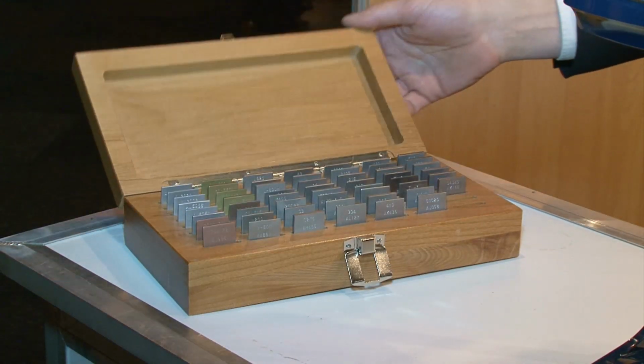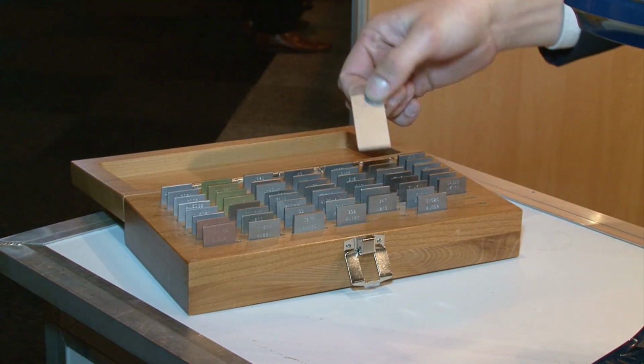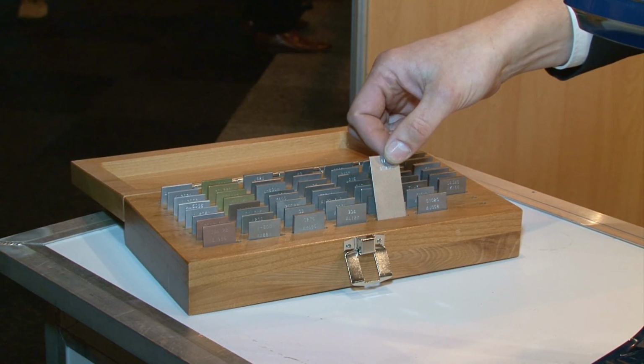Final question, what do you keep in the cigar box? Well, no cigars obviously, but that's metal pieces. They are samples which we use to check the analyzer, to prove people what it can analyze, etc.